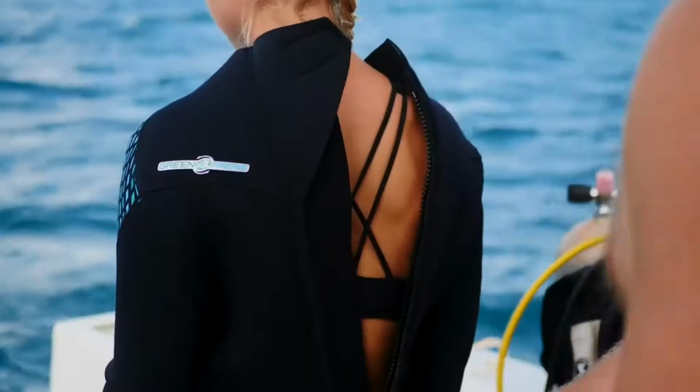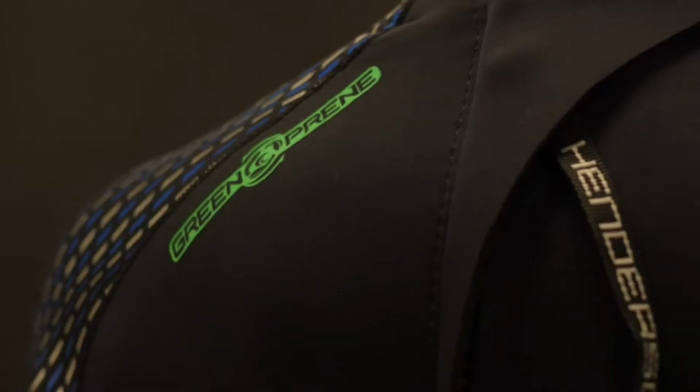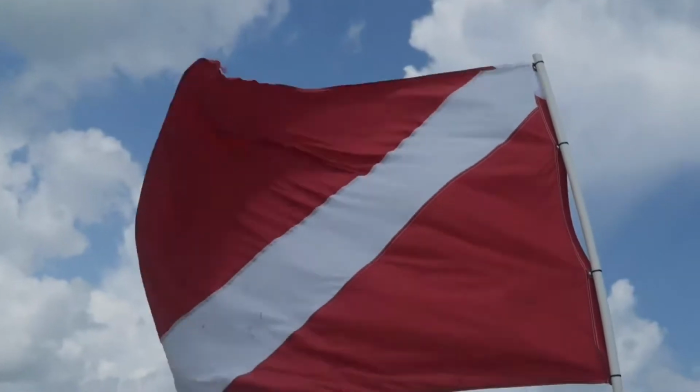So about a year ago, I was part of a select group of divers that were asked by Henderson to test this new suit. Actually, they wouldn't tell us anything about it. I've known the guys at Henderson for decades. And I said, come on, give me a nudge, nudge, wink, wink. What's this about? They wouldn't say anything, but what they did say is, we need you to do 30 dives.